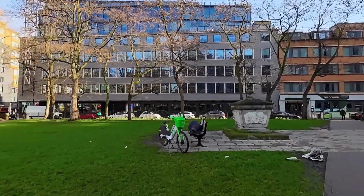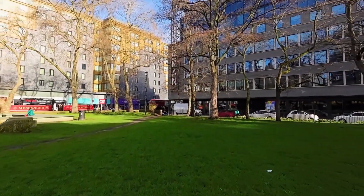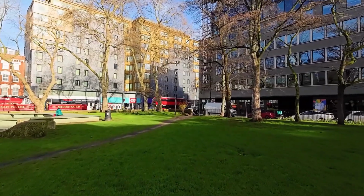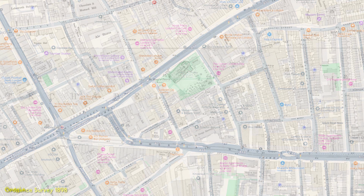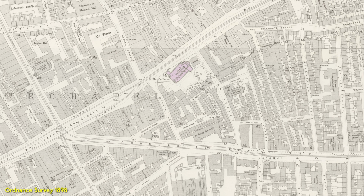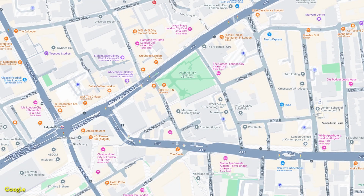The Victorian version of St Mary's Church was destroyed in the Blitz, and this park has taken its place. And on this walk I've been trying to walk around the perimeter using the modern paths I've been given by Tower Hamlets Council. Not sure I've successfully managed it.